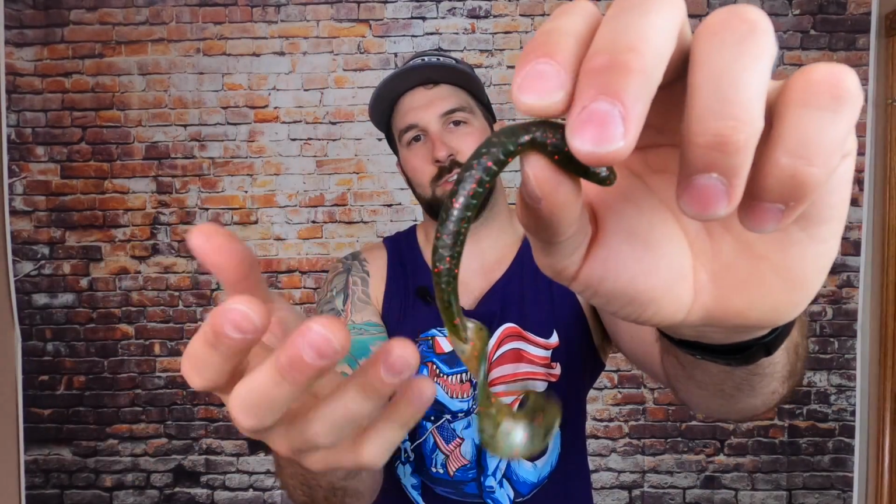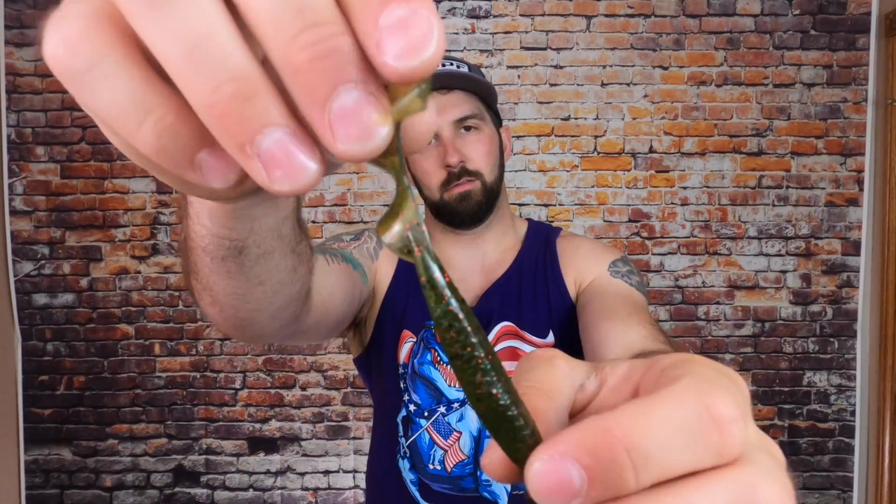To me, it looks like a lizard bait mixed with a grub style, curly tail grub style bait on the back. So you got a nice thick, stronger body. And then watermelon color. Good looking color for this too. Yeah, I mean, I would Texas rig this. Texas, Carolina rig it, something like that. Yeah, all sorts of stuff you could do.